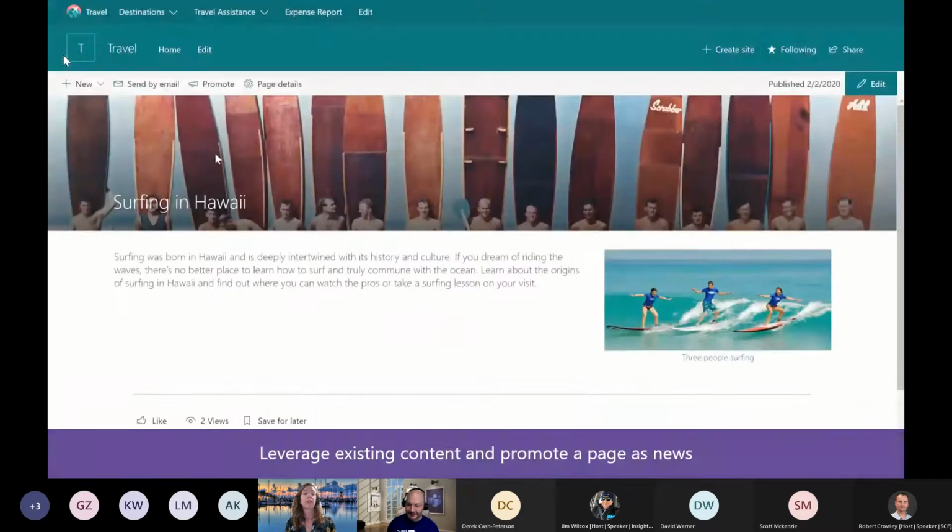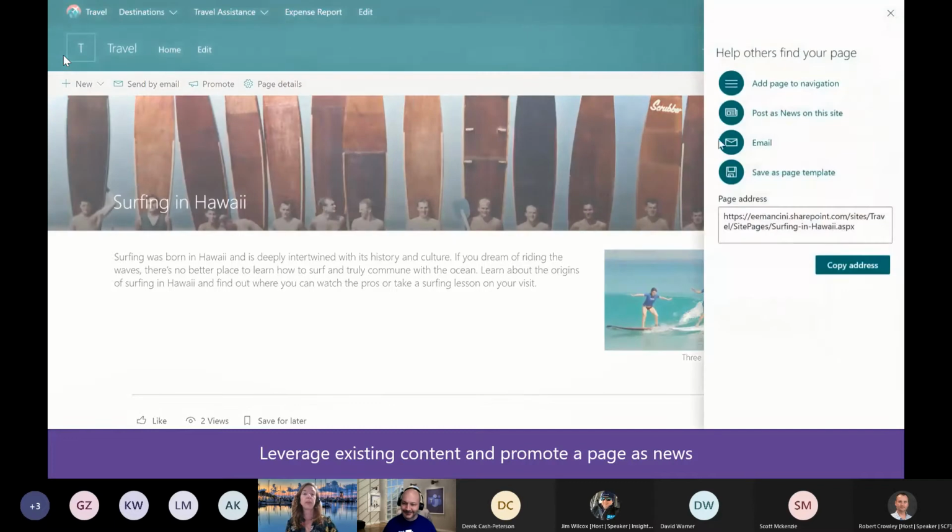I mentioned that under the cover, SharePoint news are just SharePoint pages. Well, good news. If you realize that you have a lot of actually dynamic content, not these static pages, you can just promote these SharePoint pages into news. So instead of keeping those as static links, you can begin using that SharePoint news web part immediately. So let's take a peek at this current page. We just click promote at the top and then post as news on site.